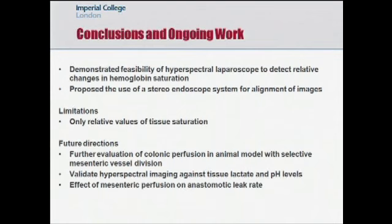There are some limitations in that we only have relative values of tissue saturation. However, future directions: we want to further evaluate colonic perfusion in the animal model, but with selective mesenteric vessel division. We also want to validate the system against other markers of ischemia, such as lactate and tissue pH as measured by microdialysis. And we would also like to know the effect of mesenteric perfusion as detected by a camera, and how this pans out in the clinical setting to overall anastomotic leak rate.